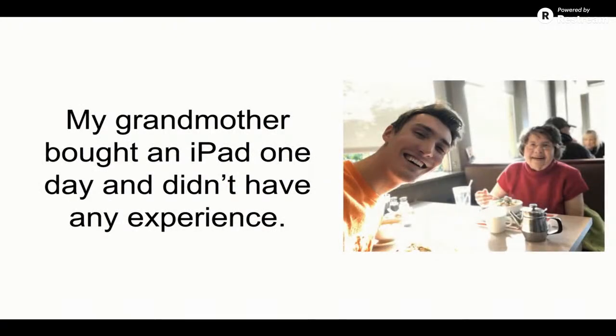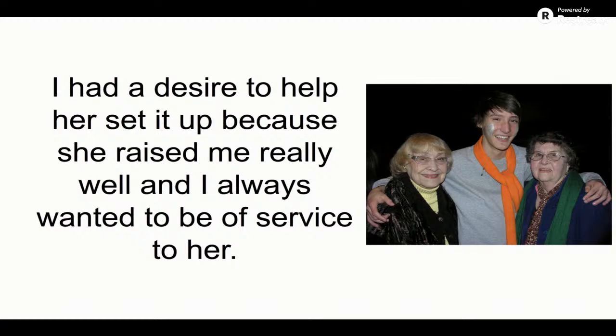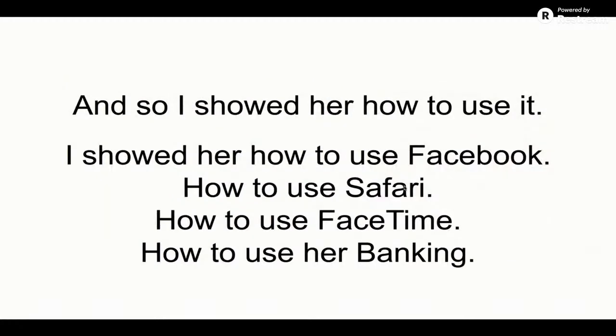So my grandmother bought an iPad one day and didn't have any experience. And I really had a desire to help her set it up because she raised me really well, and I always wanted to be of service to her and do anything I can. She's the one with the green scarf. My other grandmother was the one with the yellow turtleneck. And so I showed her how to use it. I showed her how to use Facebook. I showed her how to use Safari. I showed her how to use FaceTime. I showed her how to use banking.